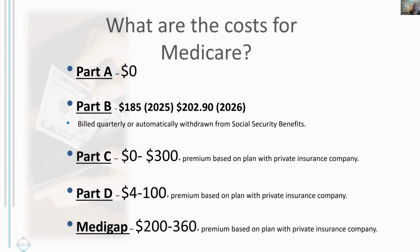If you are a couple and you are filing together or separate, it actually doesn't matter. It's $218,000. And they are looking at your income from 2 years prior to the calendar year that we are in. So once we do get into 2026, they are going to assess what your income was in 2024 to figure out what your Part B premium will be.